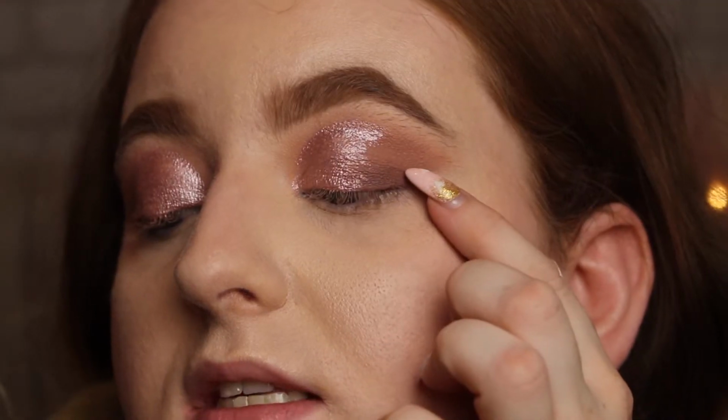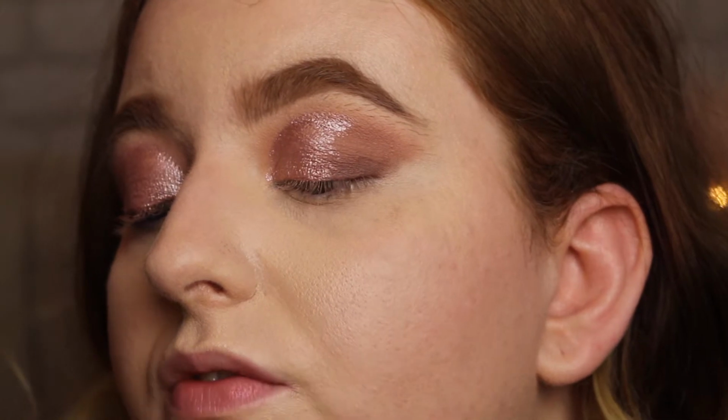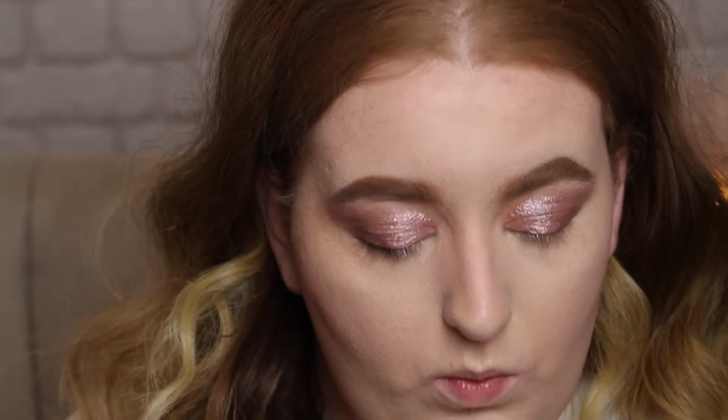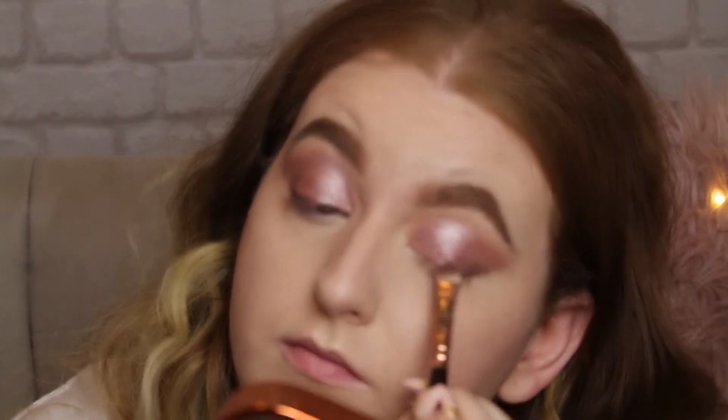I hope you can see this. I just tried adding the orange shade and it's completely taken off the darkest shade and it's gone really patchy. Cream eyeshadow, it's made my eyes stiff. I'm gonna quickly go into the metallic nudes palette and I'm gonna go in with the pinky shade right here. I'm gonna be using setting spray to make sure these pop. I feel like that's helped the look a little bit.